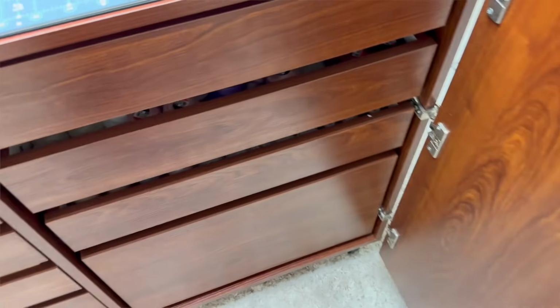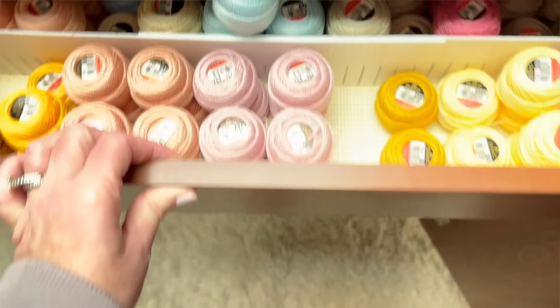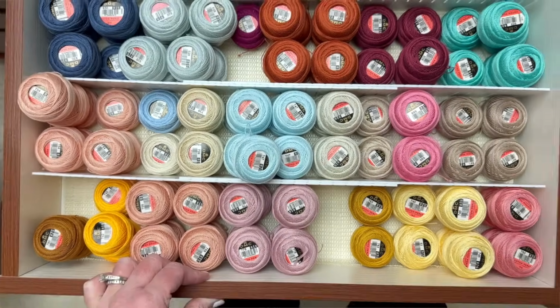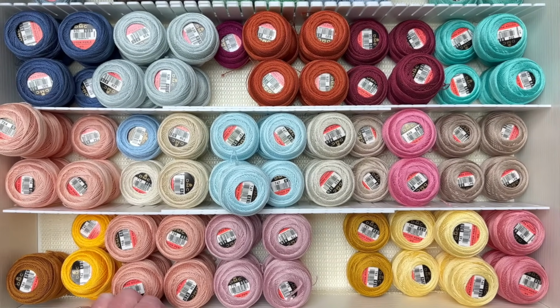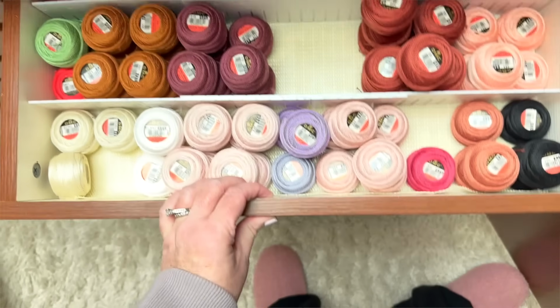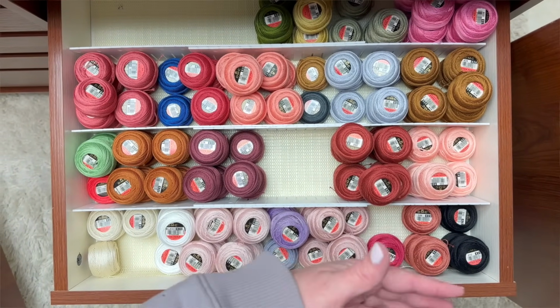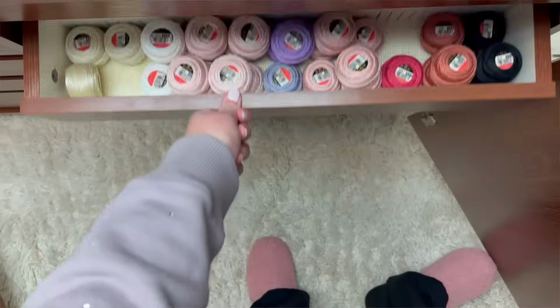All right, this side of the cabinet is for the shop. So this is stuff that we sell. So we have 65 colors of DMC thread. This is where I keep them, and I also keep them here. So if you are in need of some DMC thread, I have got you covered.